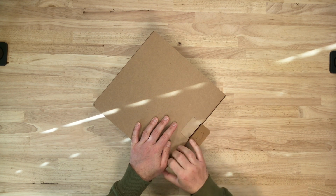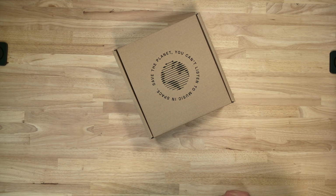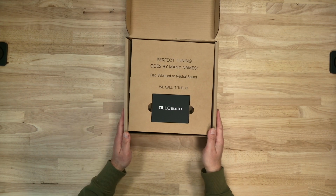I've owned all of OLLO Audio's headphones thus far. I found all of them quite neutral, well-tuned examples of workhorse headphones that could be used for any use scenario.